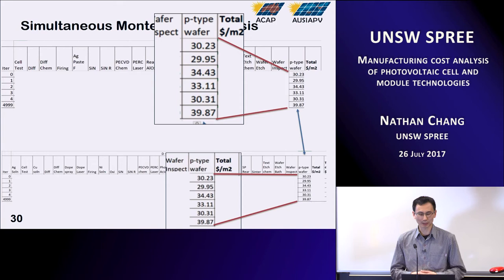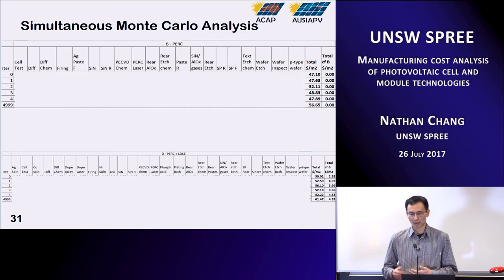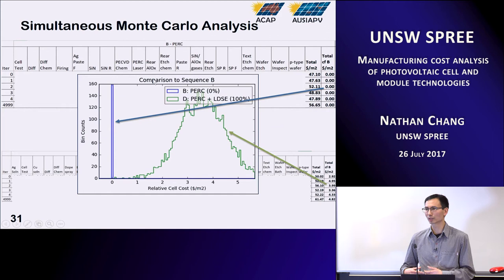And for every process that's the same, and every material that's the same, the iteration calculated cost for that component is the same. And so what that means is that we can actually distinguish the differences between the processes more easily. And we can do this by looking at the difference. So I've added a column just on the right here, which is the calculated cost of each iteration compared to the cost of process B. And obviously for process B, that's always zero. But for process D, it's not.